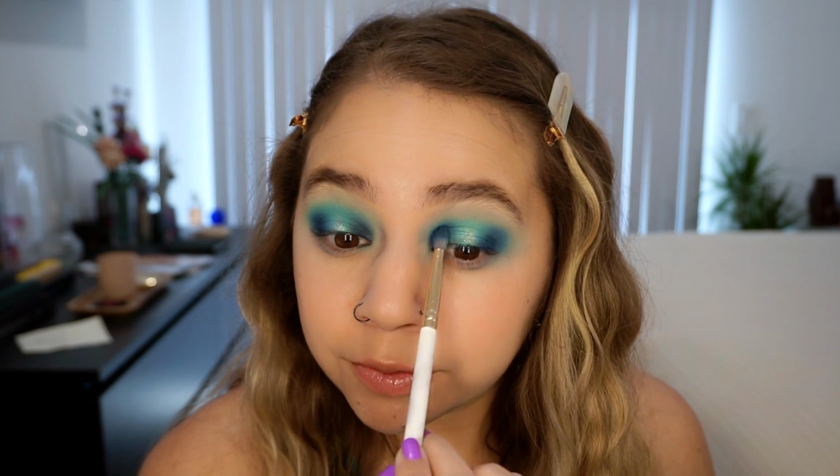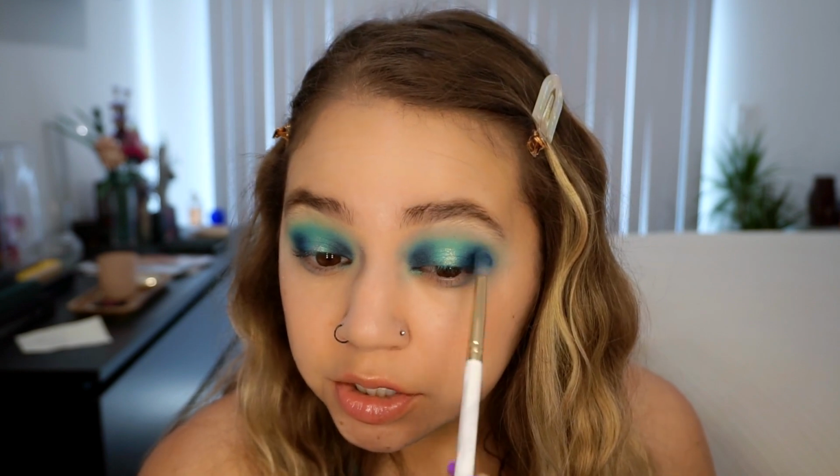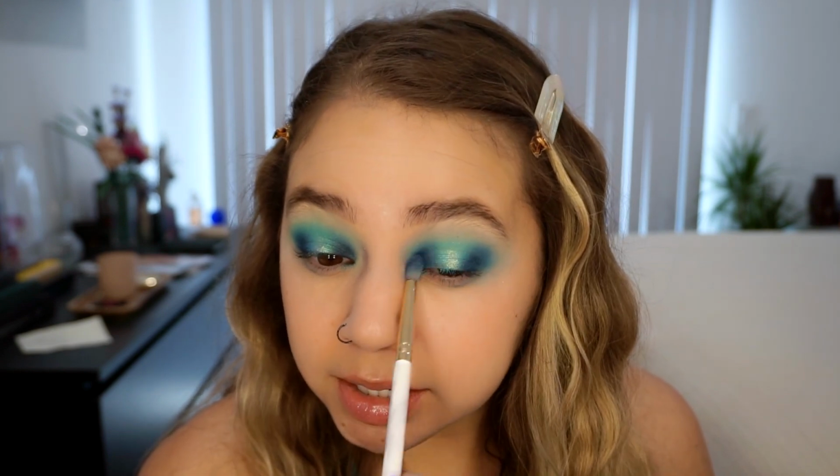Whenever I'm doing a halo eye, I just really like to take my time and go back and forth and keep blending just so everything is nice and seamless.